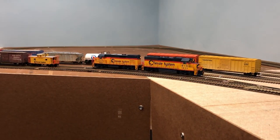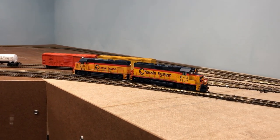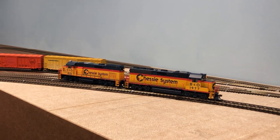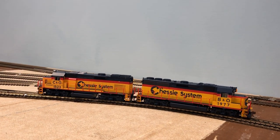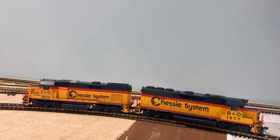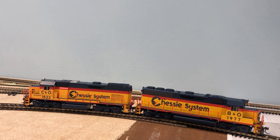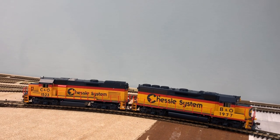The area in the back corner is a large loop representing Consolidated Coal in Baltimore. The track is powered and connected to an auto reverser, but it doesn't have a usable lead track yet. That's because this small section of track beyond the turnouts, which provides just enough room for the engines to run around, is currently the end of the layout.